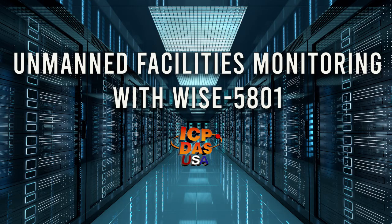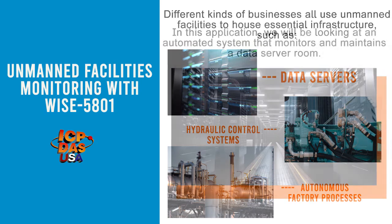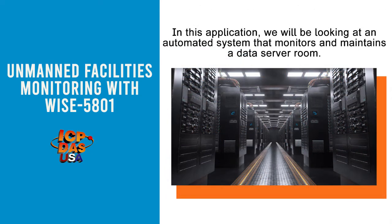Unmanned facilities monitoring with WISE-5801. Different kinds of businesses all use unmanned facilities to house essential infrastructure, such as data servers, hydraulic control systems, and autonomous factory processes. In this application, we will be looking at an automated system that monitors and maintains a data server room.